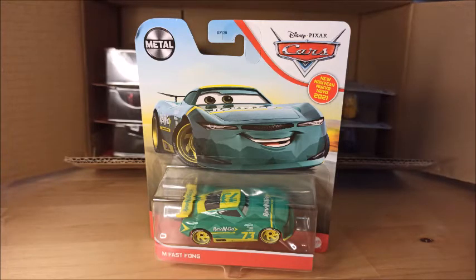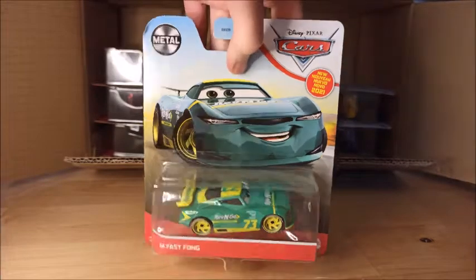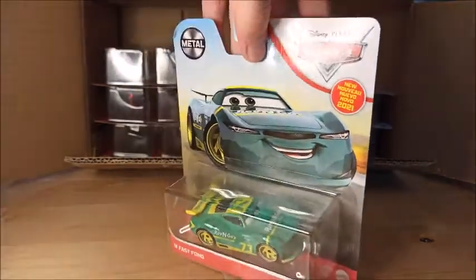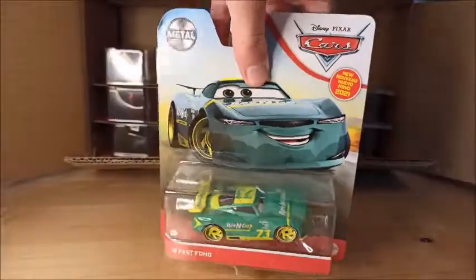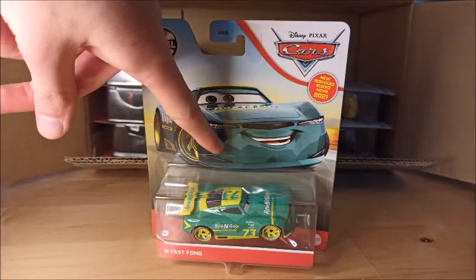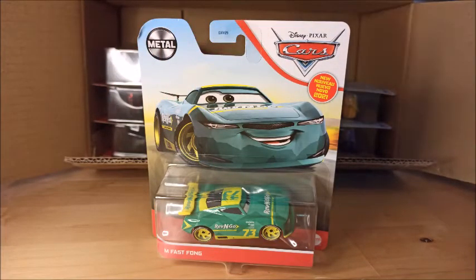The Cars 3 Stock Car Rev & Go Racer, who does not have a name, has only been released in one Target exclusive 11 pack, so it's pretty rare, and I hope they re-release him or her pretty soon with a name this time. So there's Fast Fong for the team Rev & Go. There is his back. I love him. I like the green, which is not accurate to the movie. You can see on the artwork it's different, but it's still okay.